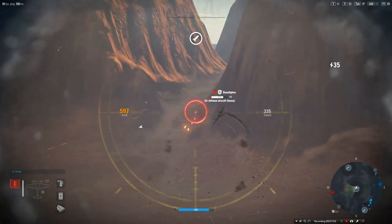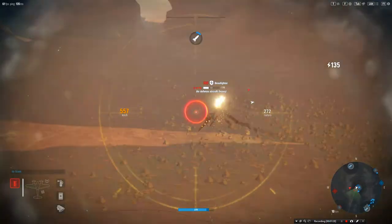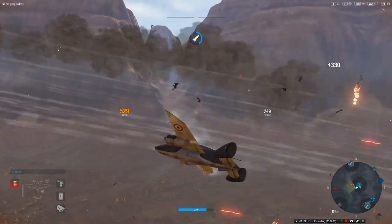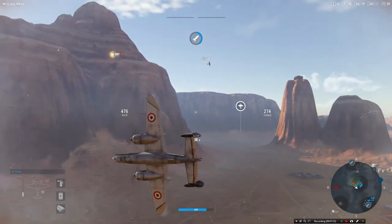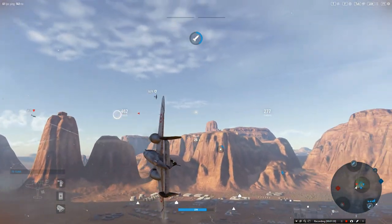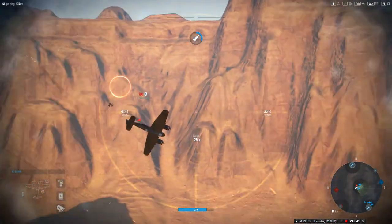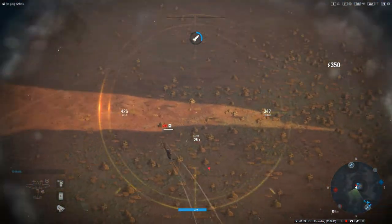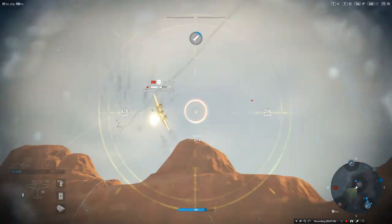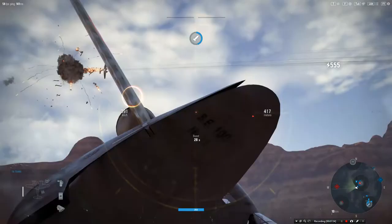Getting used to the lead time. Very punchy guns. Whoa! Epic guns, really epic guns. Okay, bit of power on to try and come around on the target. Get used to the lead. Bit of damage. Whoa!